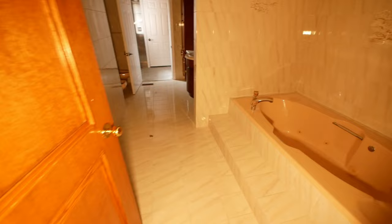Well, this is a nicer bathroom. Look at that. All tile.